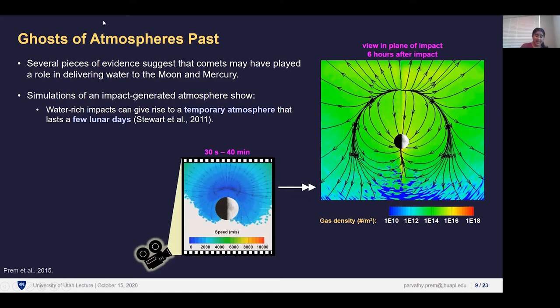In this case, we considered a 2 kilometer diameter comet, sort of average size for a comet. In this particular simulation, that comet came in at an angle. It impacted at the lunar North Pole, which, of course, impacts can happen anywhere. The surface of the moon is peppered with craters. But for computational simplicity, we considered an impact at the North Pole. And the comet struck at 30 kilometers per second, which is sort of average speed for a comet in the inner solar system.